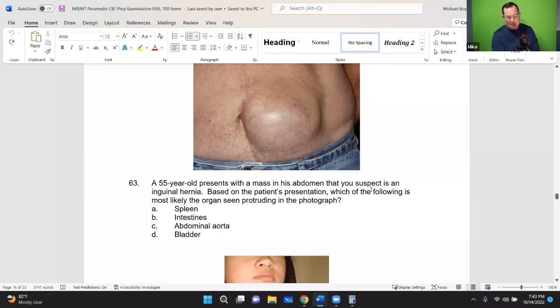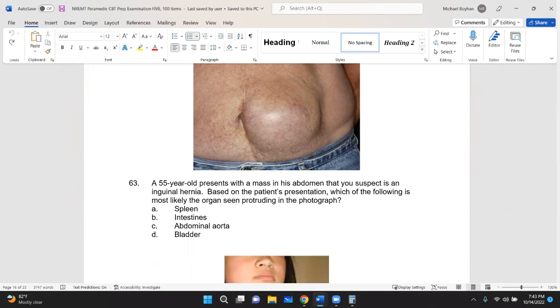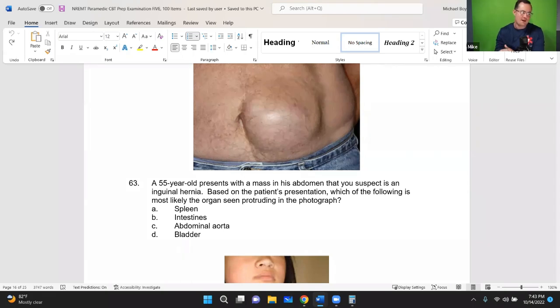All right. A 55-year-old presents with a mass in their abdomen. You suspect it's an inguinal hernia. Based on the patient's presentation, which of the following is most likely the organ seen protruding? B. What do you guys think it is? Would it be his intestines? It is. An inguinal hernia occurs when tissue of the intestine is protruding through a weak spot of the abdominal muscle. So the abdominal muscle becomes weak, and that intestine starts to protrude through the muscle. Now we can see it whenever the patient is bending over or picking up or straining their abdominal muscles.